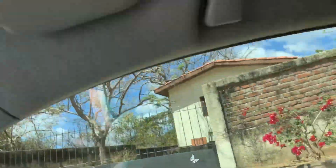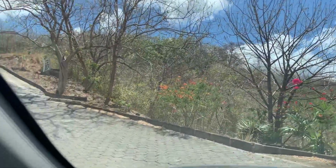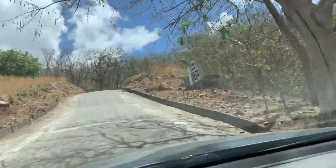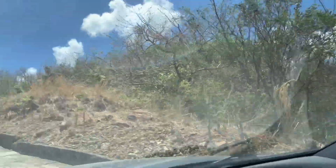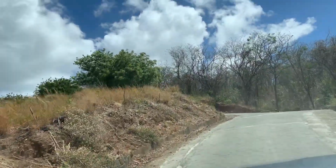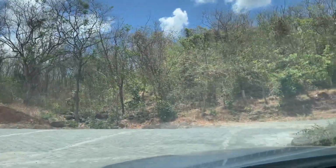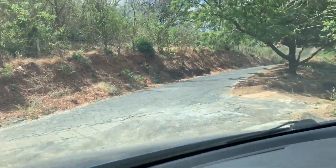Property in there. And another nice feature is all the utilities are underground. So you have these electric meter boxes and locations, but you don't see any electric lines because it's all underground electricity. And that's a really nice feature for this development too.